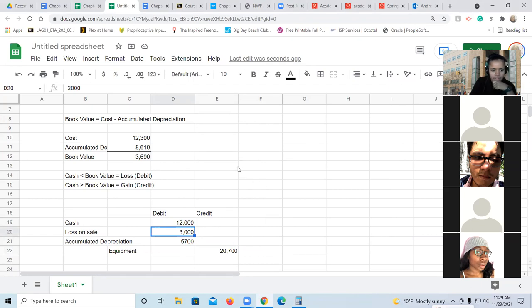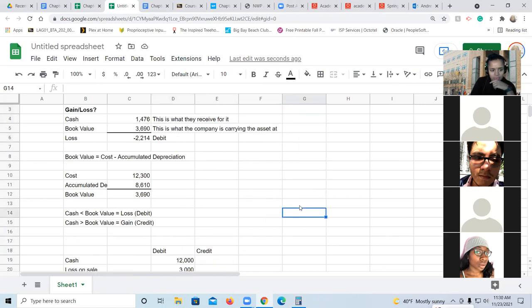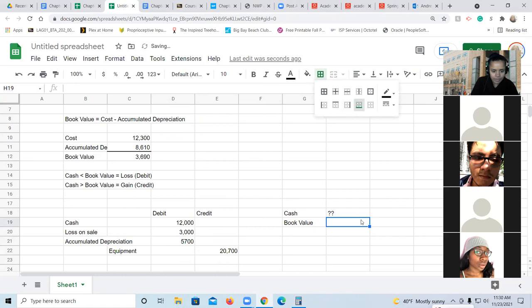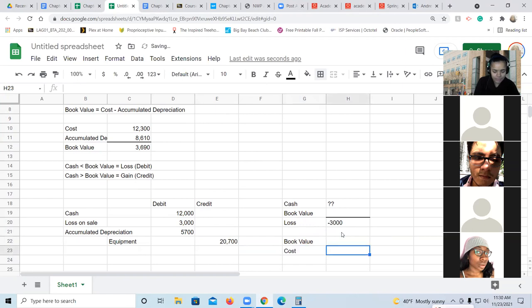The other way of figuring it out is what we were doing before, using the gain or loss calculation. This is another way, it's faster. Cash minus the book value is going to give you the loss. We know that there's a $3,000 loss. So now the question is, how much is the book value? Well, it's a defined term, right? It's cost, 20,700, minus accumulated depreciation of 5,700.